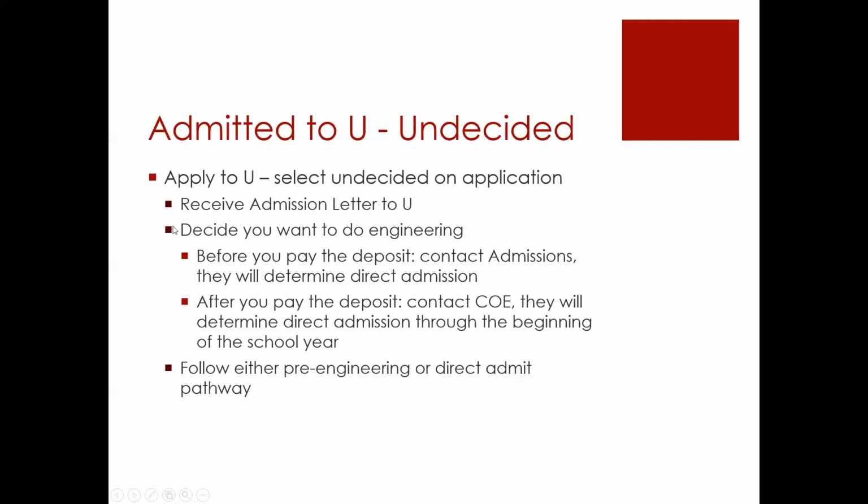But then let's say you decided you wanted to do engineering prior to your first semester here at the University of Utah. If it's before you've paid your deposit, you would just contact admissions. It does have to be the student that contacts admissions. They won't change a student's major if a parent or guardian makes this request. They need the student to contact. But if you need to change your major and it's before you've paid your deposit, contact admissions.